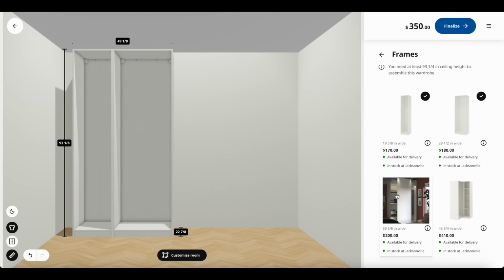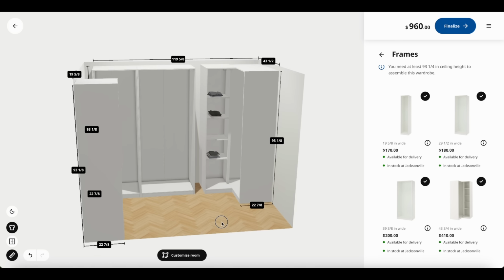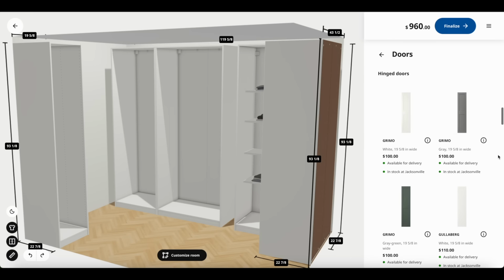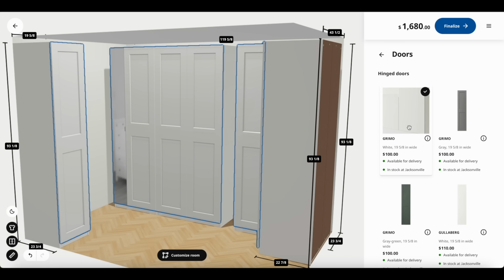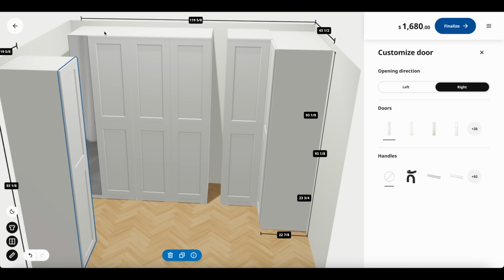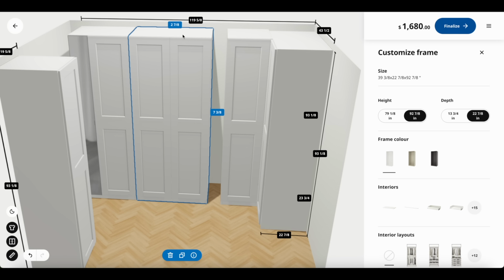Personally, I like using the widest units whenever possible, the 39 3/8 inch ones, because you get the full double doors and maximum storage. Let's add some doors so you can see how those line up. The narrowest frame has a single door. The 29-inch wide has a single door with a smaller panel next to it, which I don't love. And the 39-inch frame gives you those beautiful full-width double doors.